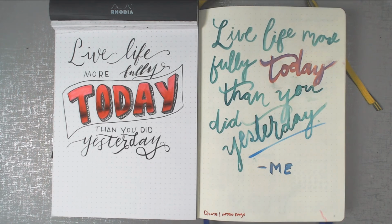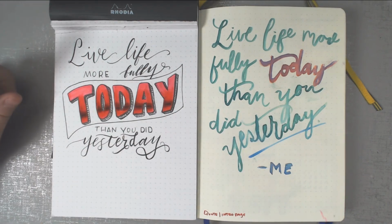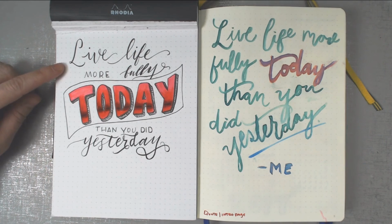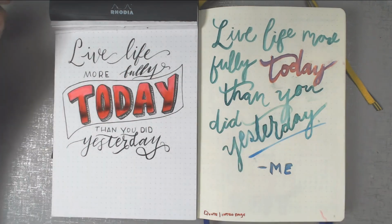It's amazing how far you can come in a year's time, or less than a year's time. It's amazing how far you can come in a month's time. So I do keep this in mind every single day, to live life more fully today than you did yesterday. And that's what my ultimate goal is, to strive to be a better person and have a more full life. And that's what all of these things in my bullet journal are trying to help me to do.